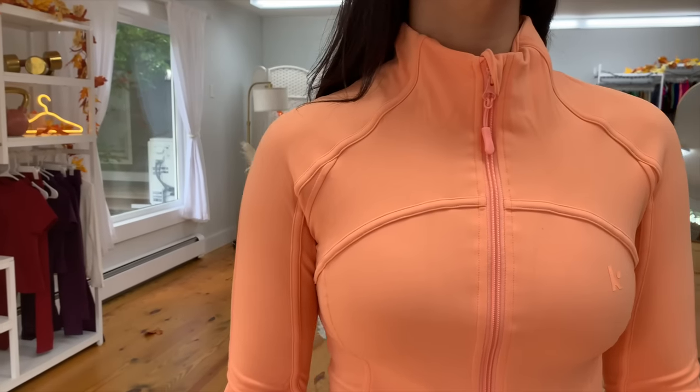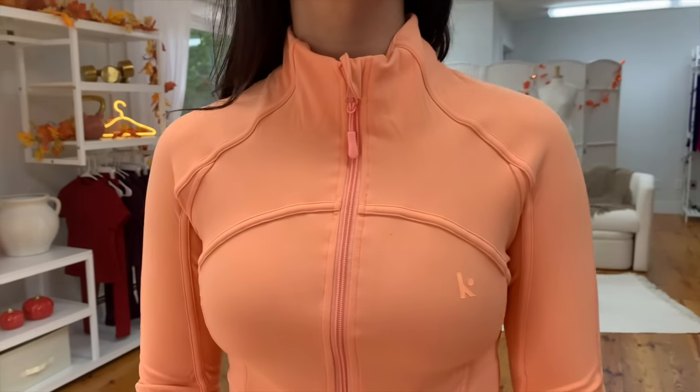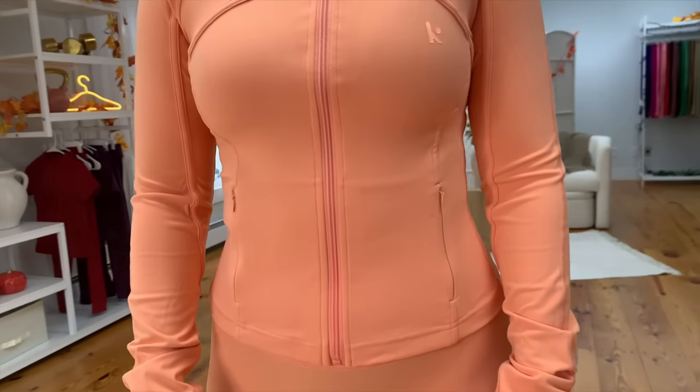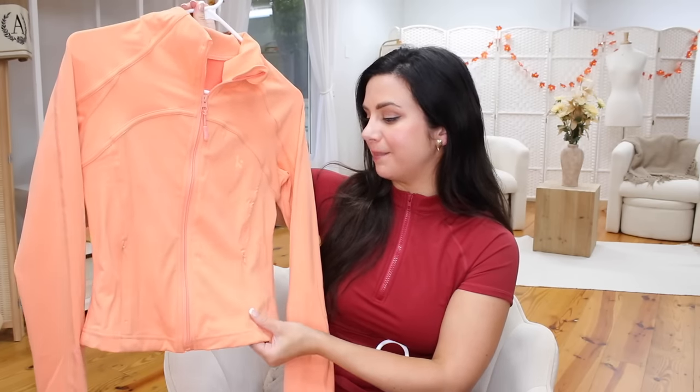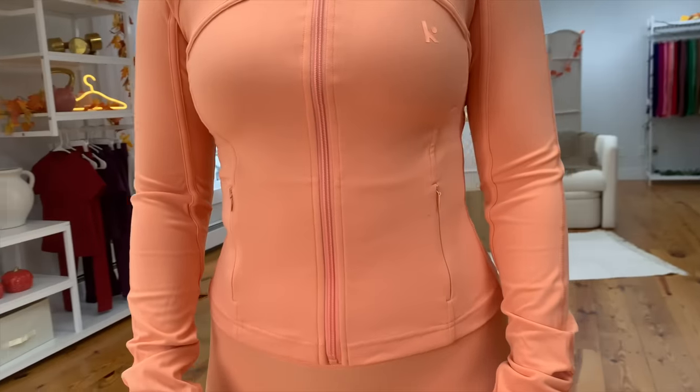As you can see, we have a ton of very thick seamed contour going all around this piece. It's a full zip, high neck collar. You also have two front zip pockets. They're that seamless zip. You almost don't know if it's there or not till you look up close.